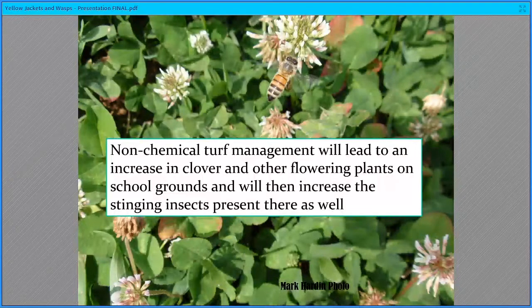One thing we do in IPM for landscapes is we tend to not use herbicides on our lawns. Well, that leads to a lot more clover and other plants on school grounds, and that will increase the stinging insects present there as well. So it's a balance. We're going to draw them in, but while they're foraging, they're not as aggressive as if they have a nest. However, you may have some other nesting going on just because there's food available.